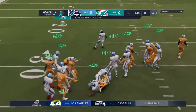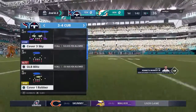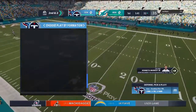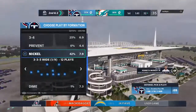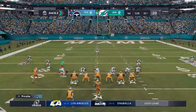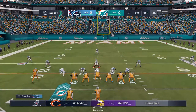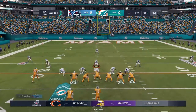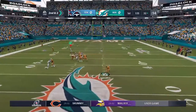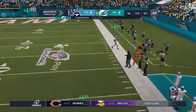Nice opening right away as he'll maneuver his way up to the 32-yard line. A good run there on first down, and it'll leave him with a 2nd and 2. Brings up 2nd and 2. From the gun, it's Tua. Flush to his right. And that is incomplete here.